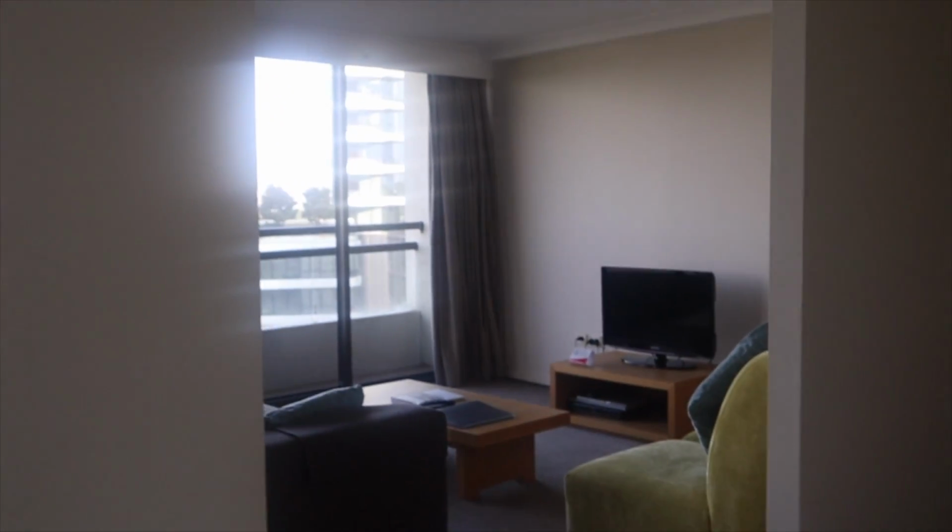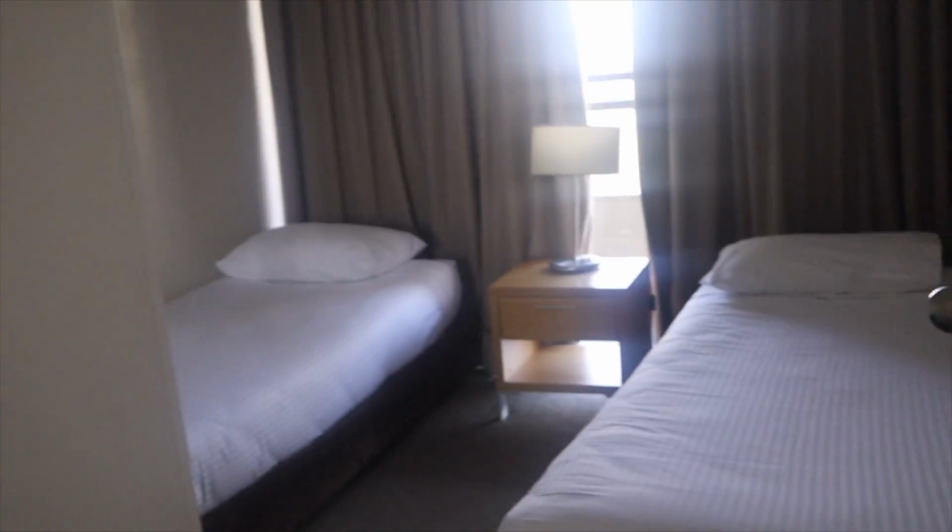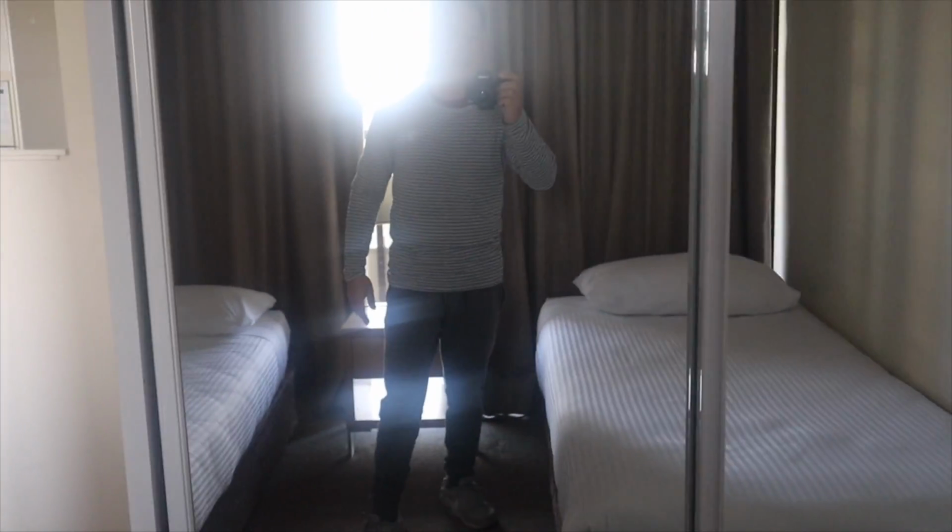Yeah, you've seen that. And this is the first bedroom. There are two beds, two single beds, and there's a mirror here, a wardrobe.